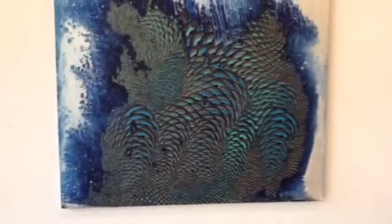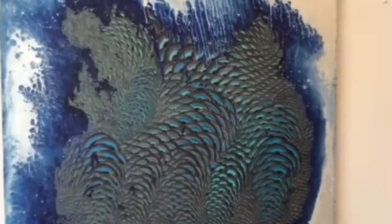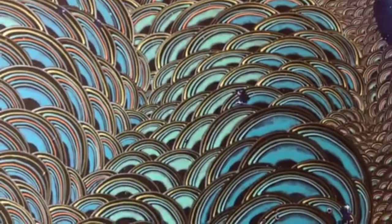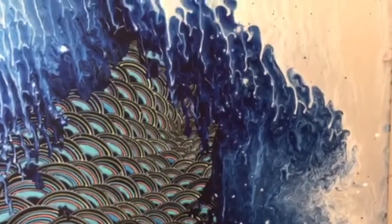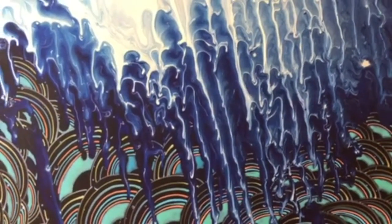Here's another one, and I'm really interested in using a structure. You can see they're very repetitive pattern-like painting in terms of the process, and I like using it reined in sometimes with these organic flows of paint that I have very little control over.